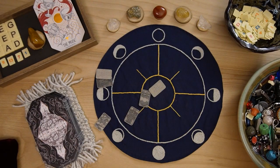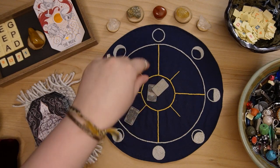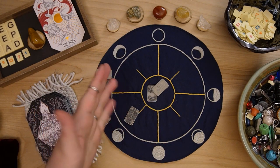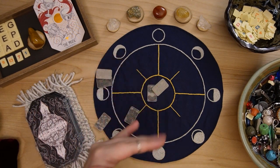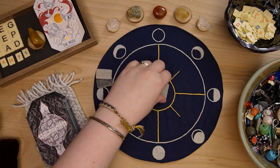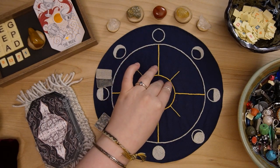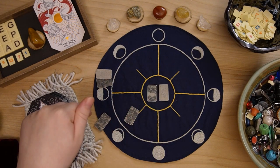Goodness, lots going on that way, especially with the toss that I had here. So let's go ahead and see how that influences your next 2 weeks. So we have the 10 of Cups reversed, which totally makes sense with that feeling of switching from optimism and back and forth and feeling a little bit uneasy about that optimism. And then we will reveal this one as we move forward.